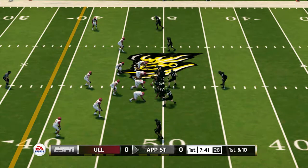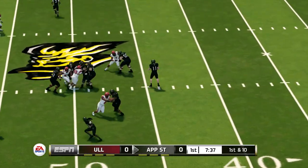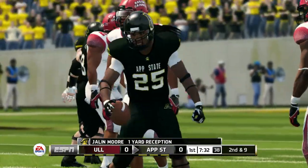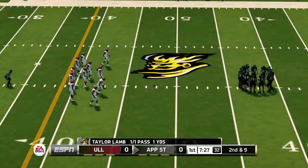Let's go! Easy. Caught, and he's hit immediately. That's a gain of one on the play. That brings up second and nine.